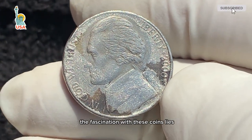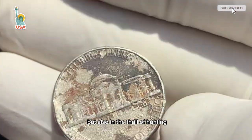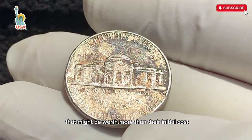The fascination with these coins lies not only in their design and history but also in the thrill of hunting for coins that might be worth more than their initial cost.